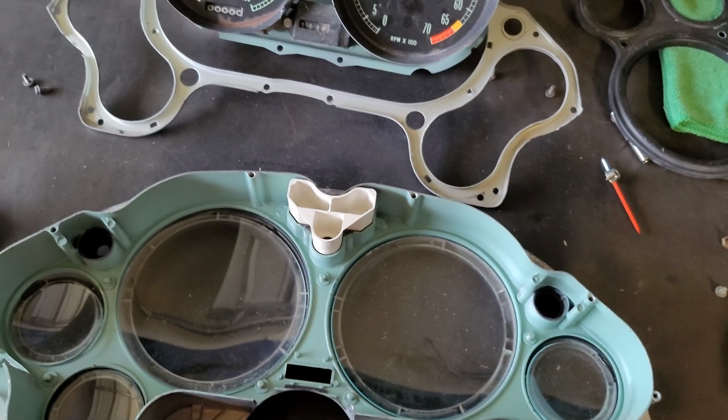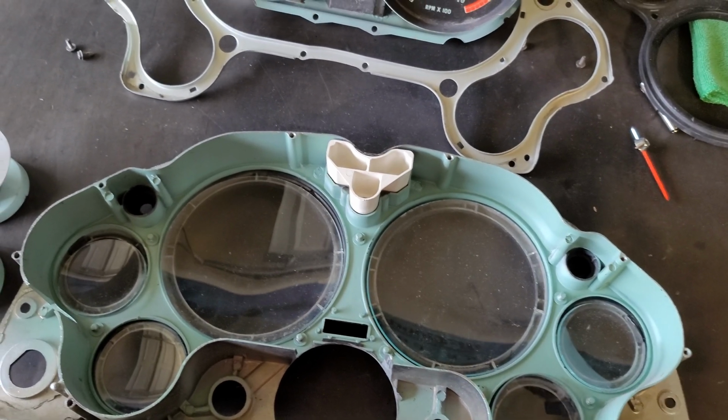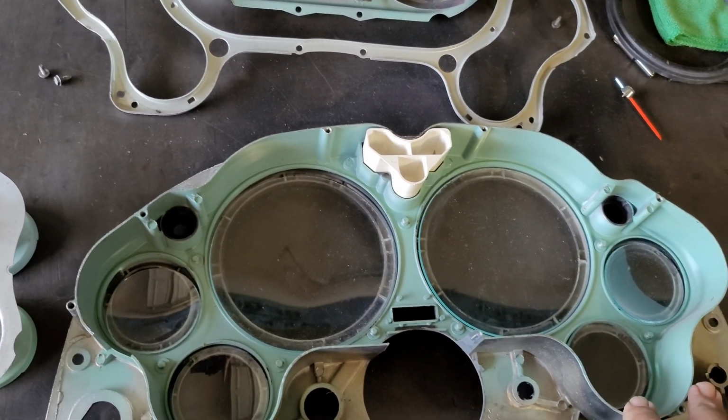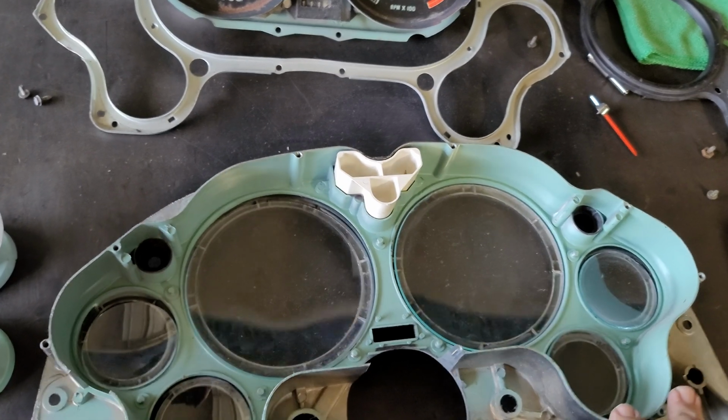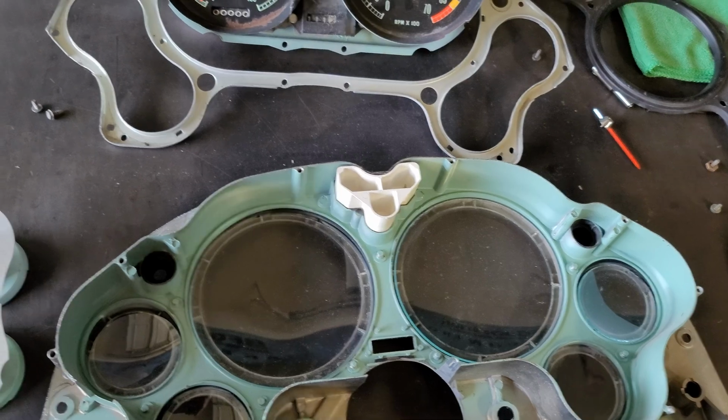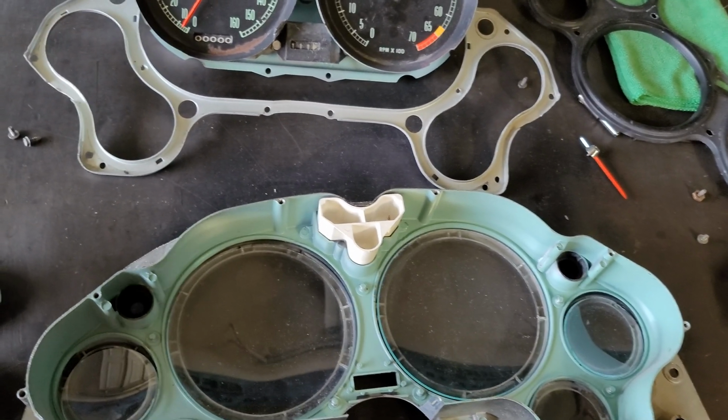In fact, the one car I really, really, really like is, God, what's the year? Is it the late 50s Chrysler 300 dash speedometer? That thing looks like it came from outer space. I think it's a 59, I think. But it looks like a globe and a dome. It's very, very cool, guys.